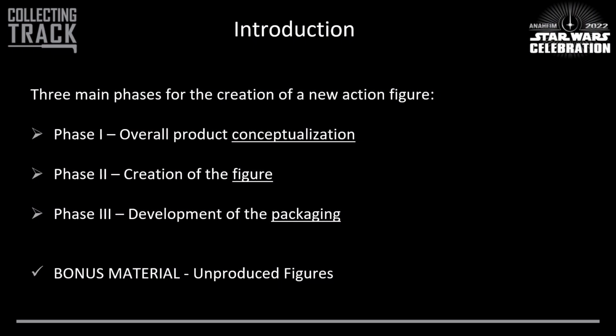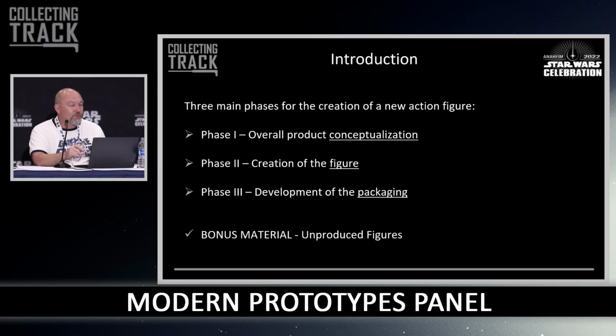So our presentation will cover three main areas of the creation of an action figure. The first one, overall product conceptualization, and the second phase, the creation of the figure itself, and then development of the packaging. Plus, at the very end, we're going to have a special treat to wrap things up. We have amazing material for unproduced items that we've been able to identify over the years, more specifically Brandon, as one of his true areas of passion in the modern prototypes.